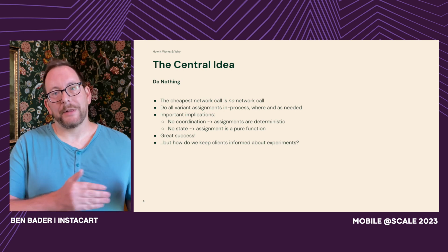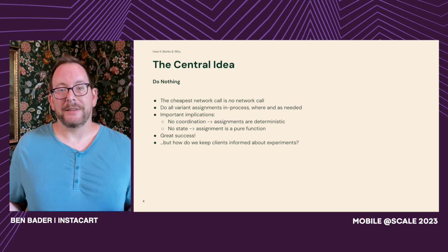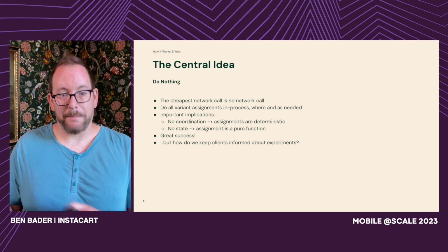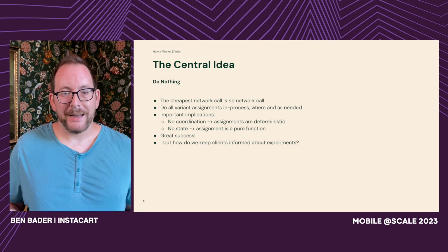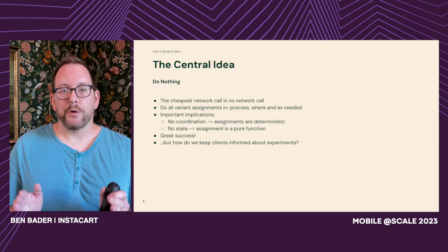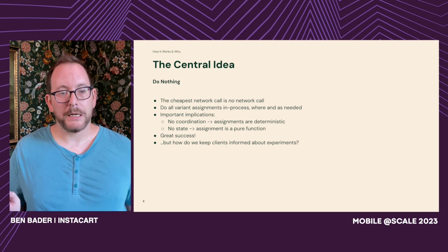If all of our applications are generating assignments by themselves, they're not coordinating with anything, that means assignments need to be a deterministic process. They have to have the same answer every time. Secondly, the fact that we're not consulting some central authority for assignments means that there's no state. And that means that assignment is not only deterministic, but it is a pure function. It can only consider the experiment definition itself and whatever attributes of the user are relevant to that experiment.